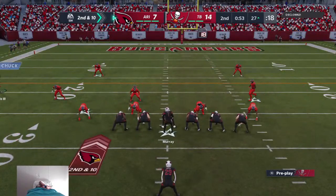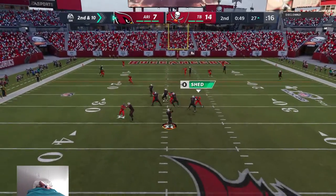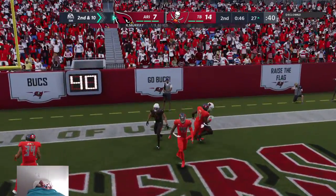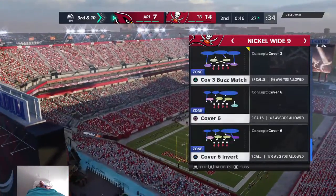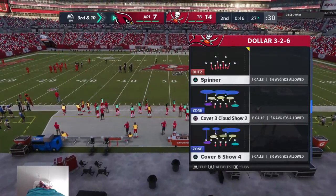Officially nothing on that last run. They'll try again, 2nd and 10. And now Murray's going to set up to throw. Going to throw deep for the end zone. Oh, he almost had it for the pick. A great chance there for the interception in the end zone. Instead, 3rd down. And 10 yards to go.